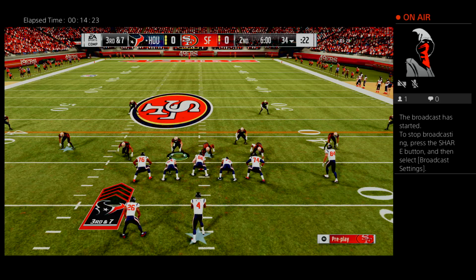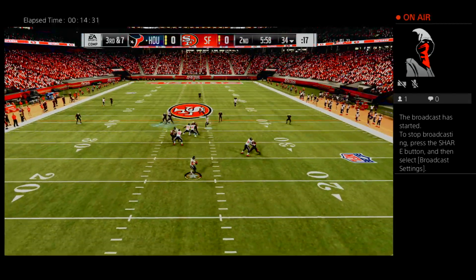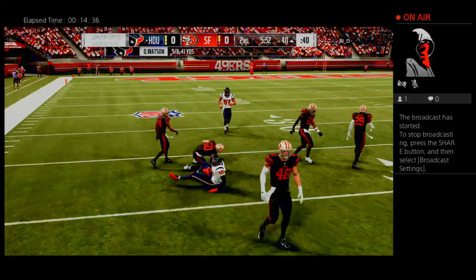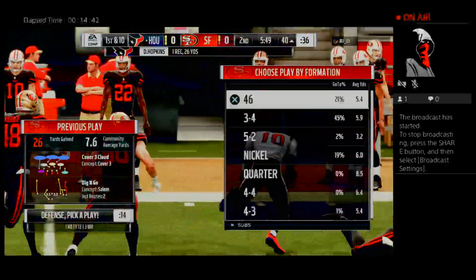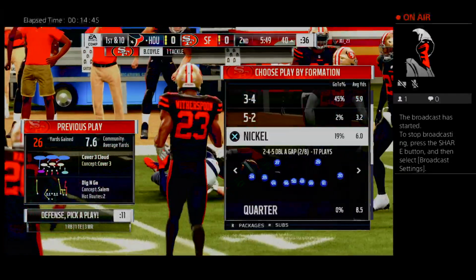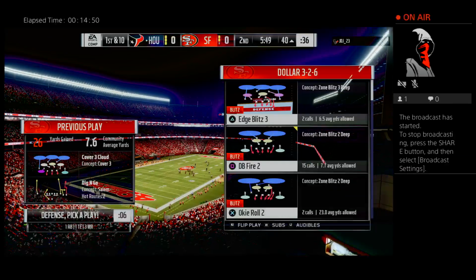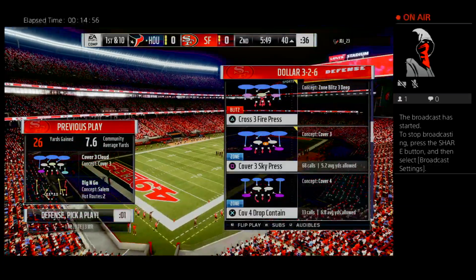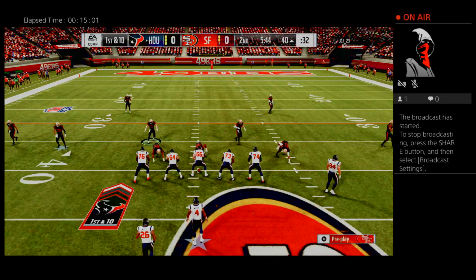Richmond. Hey, green the line. Out of the gun, Watson. And he's got the completion to Hopkins. And they've got it well across midfield down to the 40 before it's all said and done. A gain of 26 on the third down conversion. A couple of first downs have them to the 40 now on 1st and 10.